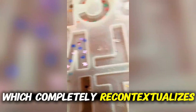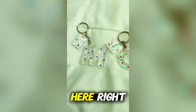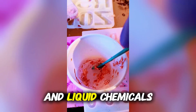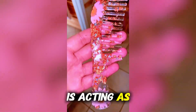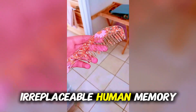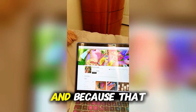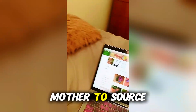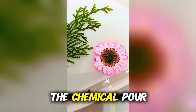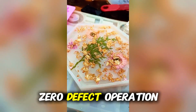Wow. Which completely recontextualizes the pricing models we're going to discuss later. Yeah. We just cannot apply standard retail pricing logic here. Right, where you'd normally calculate the cost of silicone and liquid chemicals and add a 20% markup. Exactly. You can't do that when the creator is acting as the custodian of a profound, irreplaceable human memory. The financial transaction reflects the immense liability of handling a one-of-a-kind artifact, rather than just the wholesale cost of the polymer. And because that liability is astronomical, you cannot ask a grieving mother to source new funeral flowers because you botched the chemical pour. No, you absolutely cannot. So the technical execution has to be a flawless, zero-defect operation.